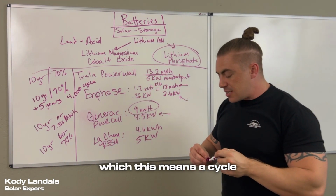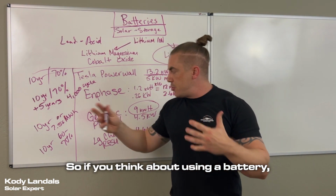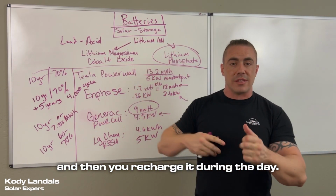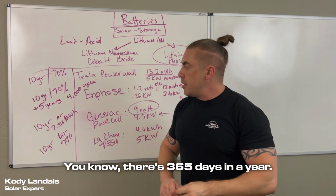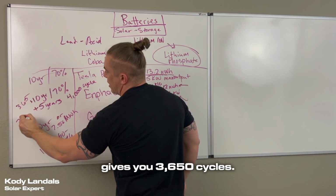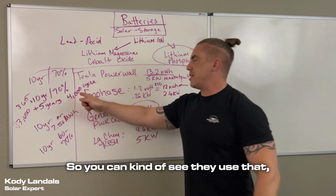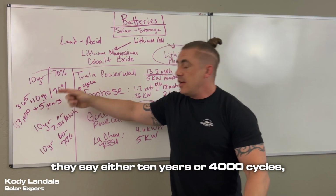Which means a cycle is one charge and discharge. So if you think about using a battery, you'd use it at night and then you'd recharge it during the day. So that charge and discharge is one cycle. You know, there's 365 days in a year. So 365 times 10 years gives you 3,650 cycles.